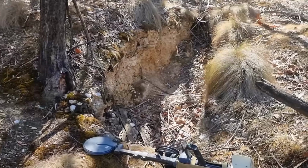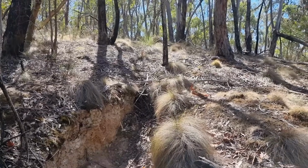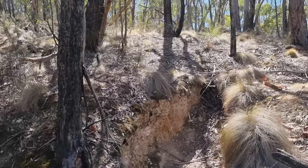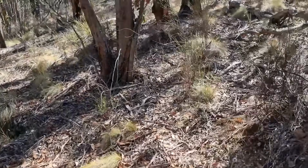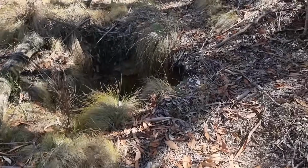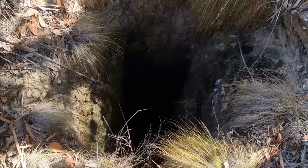And a few workings here. So it looks like at least 2 lines of reef here. There's a couple of little malachites just a bit further up there, where the old timers have had a bit of a poke. A little digging there, and quite a deep shaft down there.